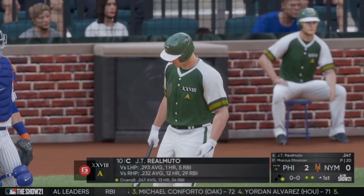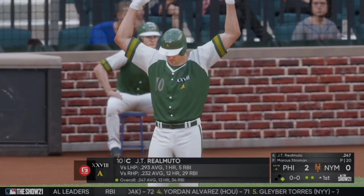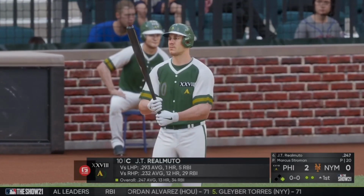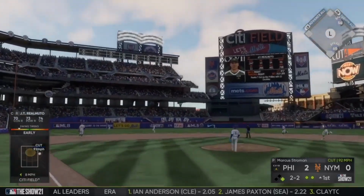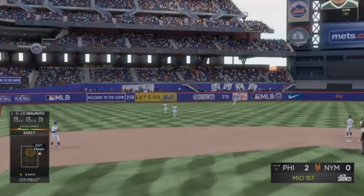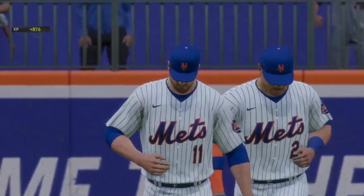So here is JT Realmuto. And as you check out his righty-lefty splits, no surprise that he hits better against southpaws than he does against right-handers. Here's a blooper out toward left center. DeYoung ranging into the outfield. He's there to make the play, and that'll retire the side.